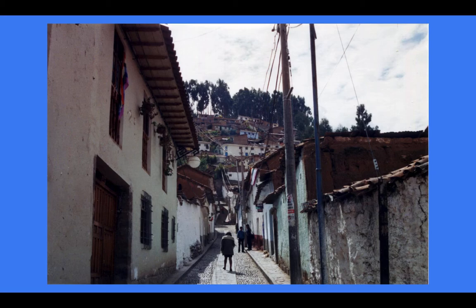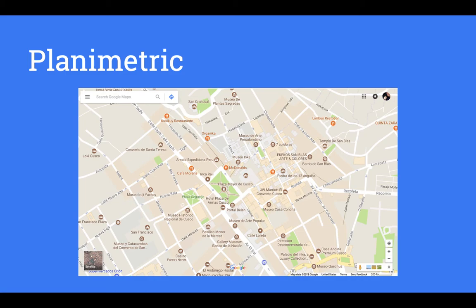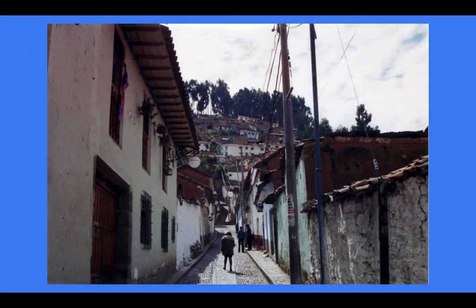And so what you can see if you look up this narrow little ancient road right here, it just goes straight up, right? And this is going up into one of the outer slums of the city, and the hills are just built up on this incredibly steep slope out there. So you can see this doesn't really do justice to what this city looks like, to the hilly terrain and all of that.